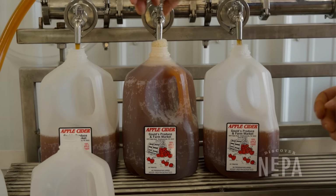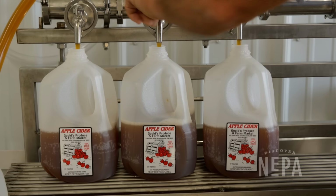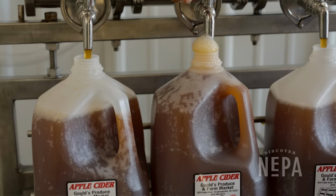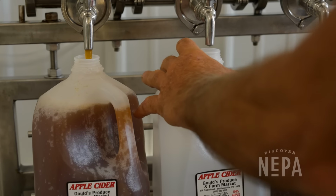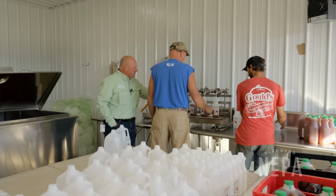So you do gallons, half gallons, and pints and quarts. The whole deal. Yeah, we did a lot of the pints already, and when you've got six going here, the pints fill up quick. Then you've got to really be quick here. But all right, stop that one right there. This one? Yep. I want to try that right now.